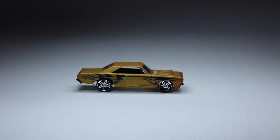It's probably easy for Hot Wheels to do. The deco's in the system. They can just change the colors on it, and any Dodge Dart collector or Chevy Opala collector is now clamoring to get it. But they still do the exclusives.